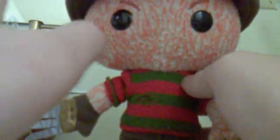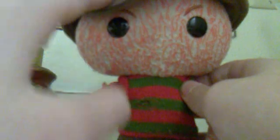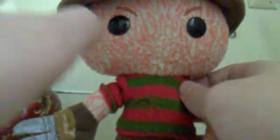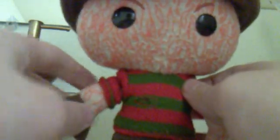But still, I love Robert Englund. He's a more menacing Freddy Krueger than ever. I'm not going to talk about the differences because I hate the remake a lot. But still, let's go into the details for this plushie. So let me zoom in the camera here. It doesn't want to cooperate with me here. Oh, there we go. I'll show you exactly what he looks like.